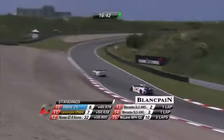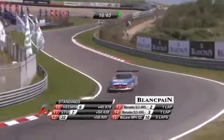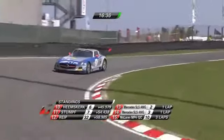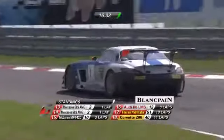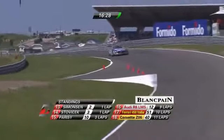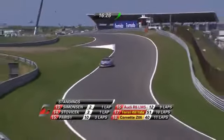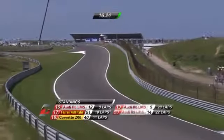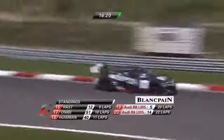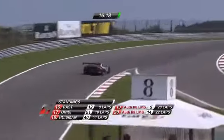Frank Stippler actually took 0.5 second out of Laurens Vanthoor on that last lap, but there's still 2.8 seconds between them. There's first coming through. Here comes 2nd place. 3rd is Stippler, but leading this race still, Alan Day, very smooth. It just looks like he's out for a late Sunday morning, early lunchtime drive in his Mercedes car. Perfect, no threat behind from Laurens Vanthoor.